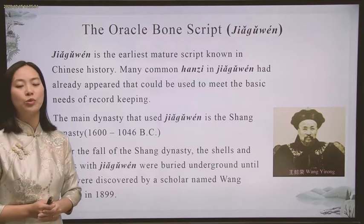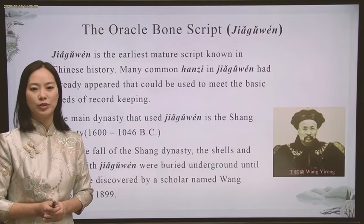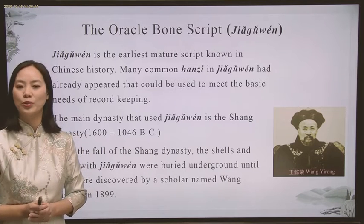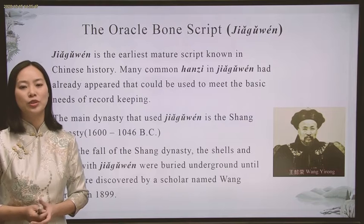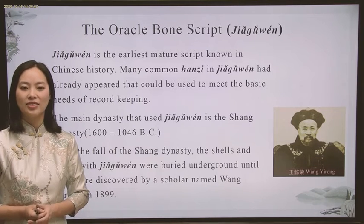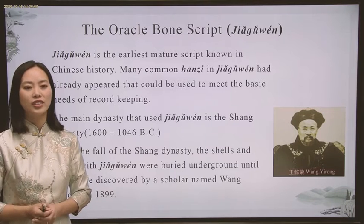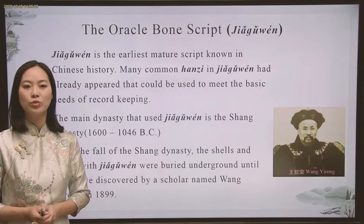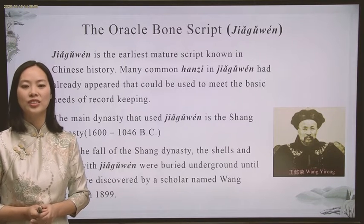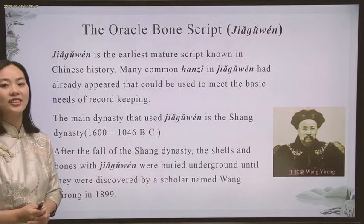Why are 甲骨文 so important? 甲骨文 is the earliest mature script known in Chinese history. Many common Hanzi in 甲骨文 had already appeared that could be used to meet the basic needs of record keeping. The main dynasty that used the 甲骨文 is the Shang dynasty. After the fall of the Shang dynasty, the shells and bones with 甲骨文 were buried underground until they were discovered by a scholar named Wang Yirong in 1899.